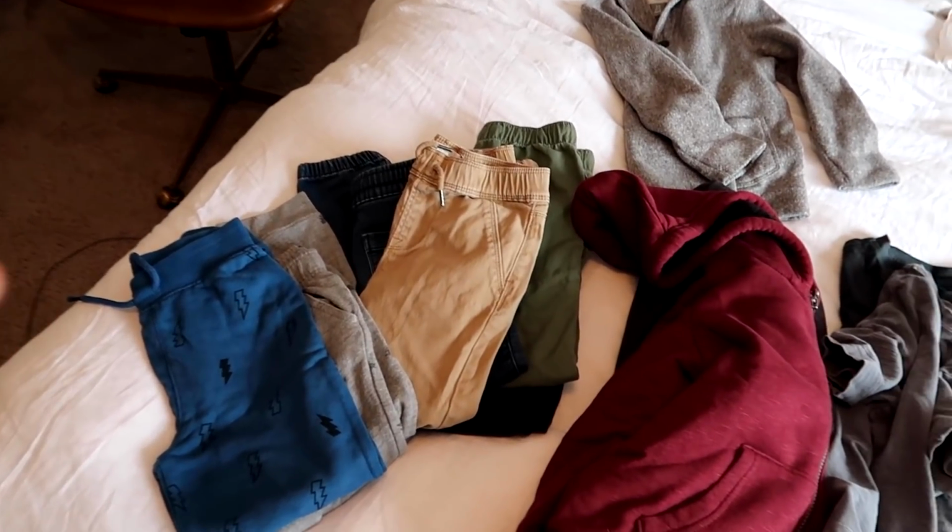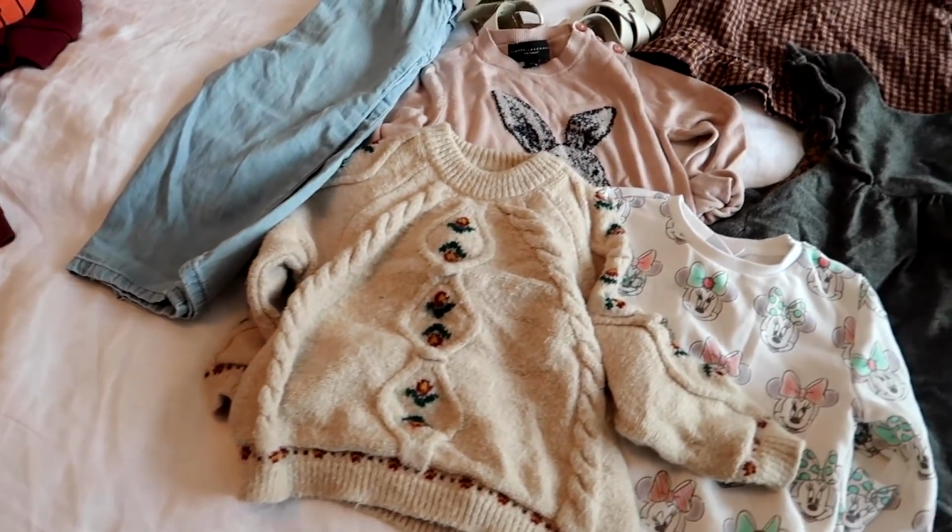This year I decided to challenge myself to thrift everything for the back to school season for my kids' wardrobe, and I'm really happy with some of the stuff that I found and I can't wait to share it with you. So stay tuned for the little thrift haul that's going to be happening, but first we're going to roll up our sleeves and get decluttering. We're going to start here in my daughter's room and then we're going to move on to the boys' room.